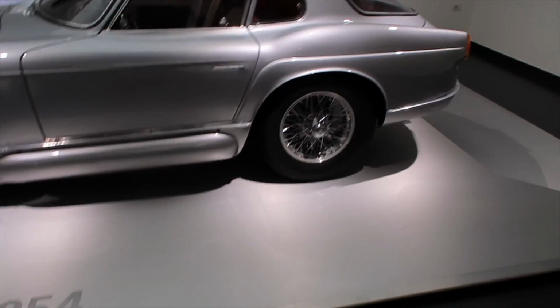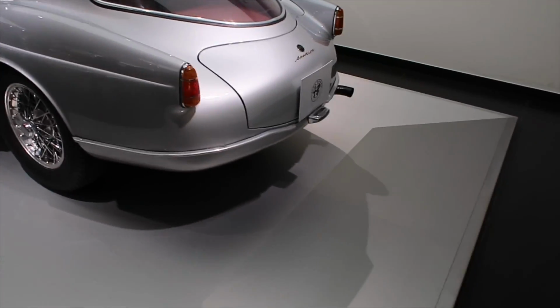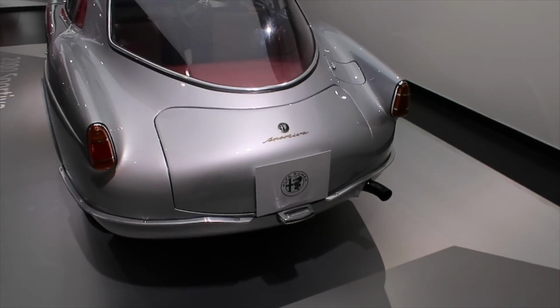So this actually never made it into production, and what a shame. This didn't make it in simply because they were upping the production on the Giulietta, but I actually really like this thing. I think it's only one of 4?